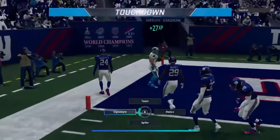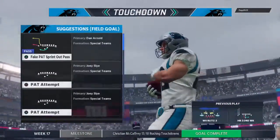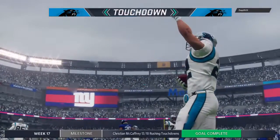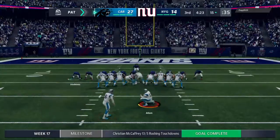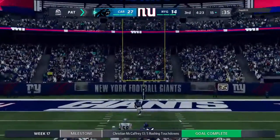And he'll take this into the end zone. Touchdown, Carolina. Touchdown. Christian McCaffrey. His 17th touchdown now on the season. And the Panthers are able to grow their lead.